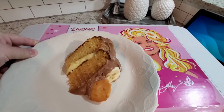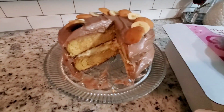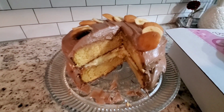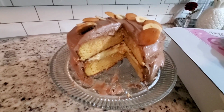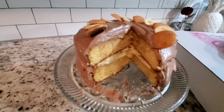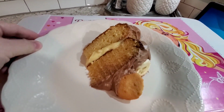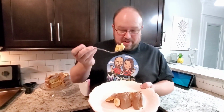Alrighty, we got our first slice of cake out there. It looks really good. And over here you can see the actual cake sliced open. So it's got the center filling, which is the banana pudding, bananas in there, and the crushed up wafers in there. Looks really good. So we're going to try our first bite here and then let you know what we think.